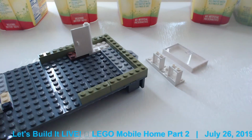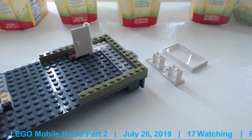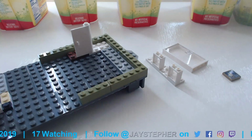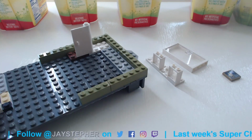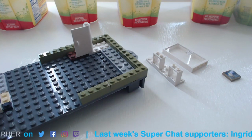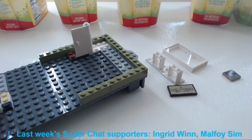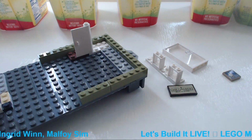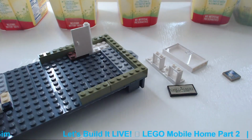Got another glass door. May need that. Oh, I found a picture for the wall. And we got to have some art for the inside of the mobile home. Even got a sign to put out front, so maybe this could be a grandma's special place where she cooks her meals. I don't know. I'll think of something.